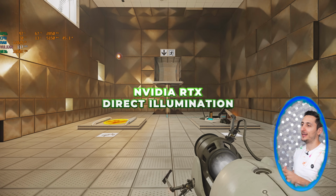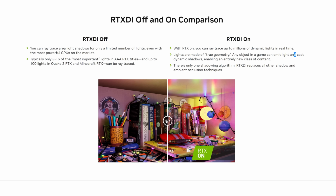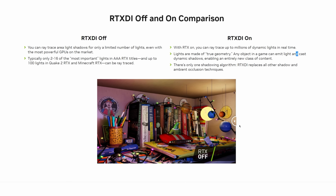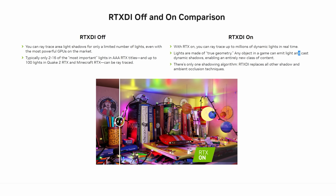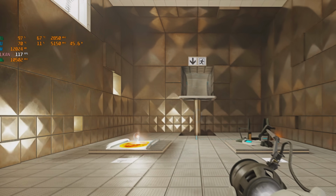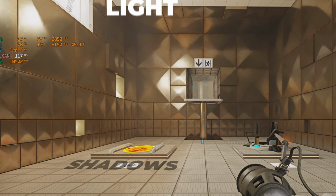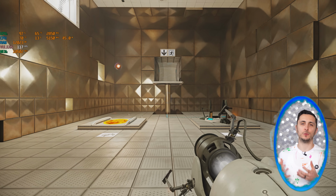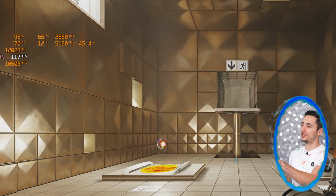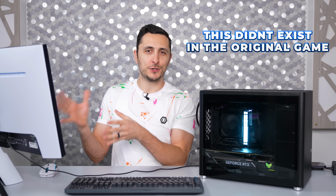This is thanks to Nvidia RTX Direct Illumination, or RTX DI for short. This allows for countless direct light sources, regardless of their size, to cast path-traced light and shadows. Basically, this means light and shadows will accurately be traced from its origin to its destination. That's kind of what we're seeing here with the orb. You can also see the reflection of the orb against the walls as it's going up and down. This didn't even exist in the original game.